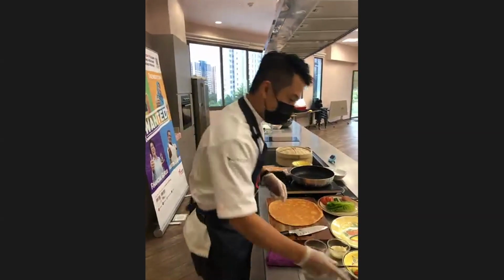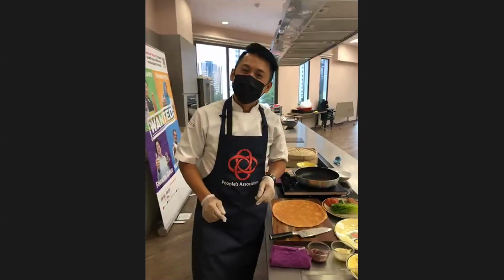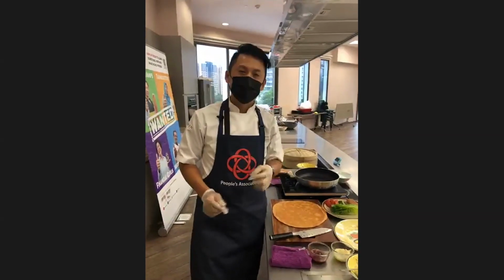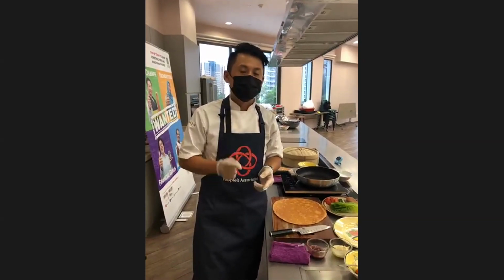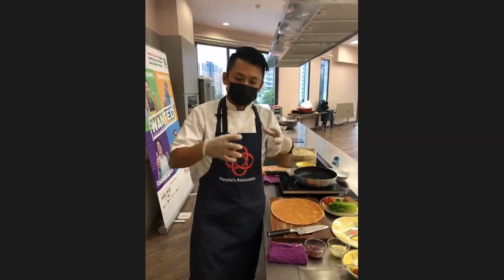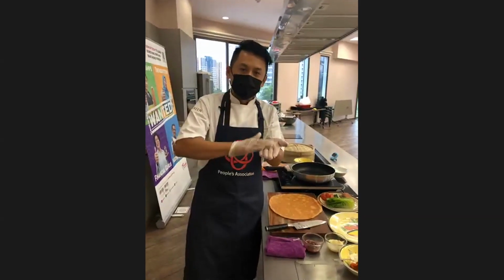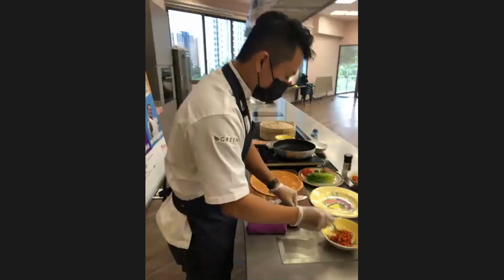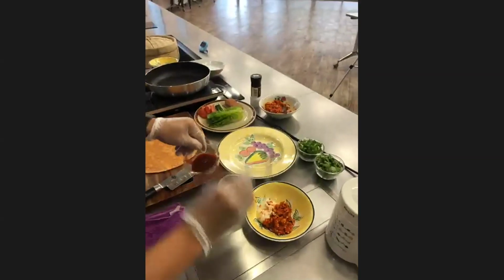How about frozen roti prata? I did it before. I went with char siu. I do roti prata wrap with char siu. But you have to make sure that the prata itself, the skin, must be super crispy, and the inside needs to be fully cooked. So you have to heat up the prata first before you start to do the wrap.